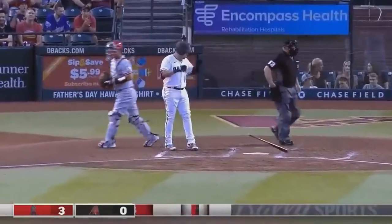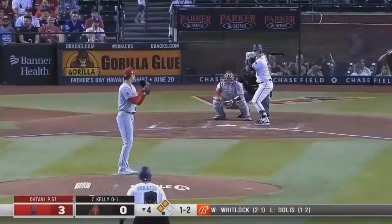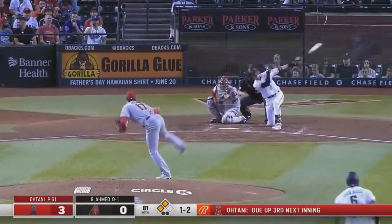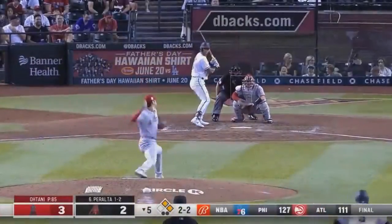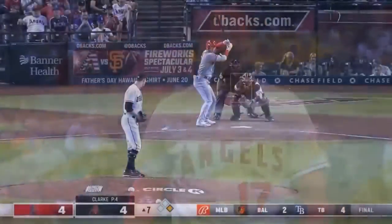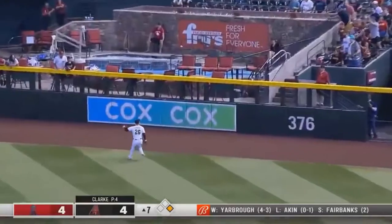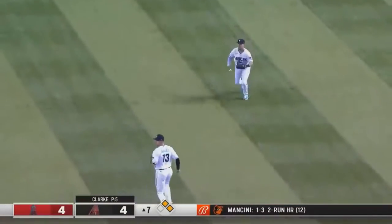2-2. 99 miles an hour and down goes Cabrera. Got him. The 1-2. Breaking ball. Got him. Split-fingered fastball. Breaking ball. Oh, Shohei. Bounds that one off the wall. Big time topspin. Oh, did he hit that one hard.